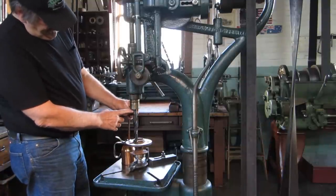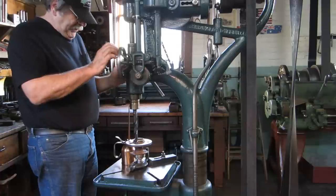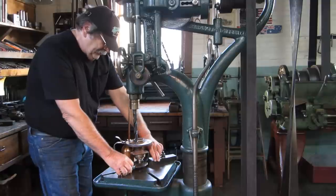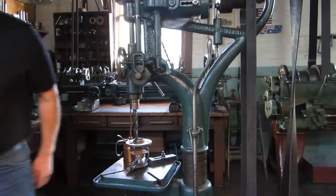I have a 7/8 drill in here, which is tap drill size for 1 inch 8. I put a dog on here just to make sure things stay put. So we'll start her up.